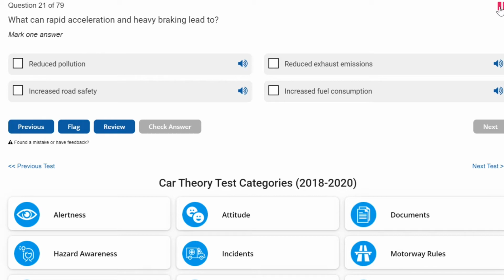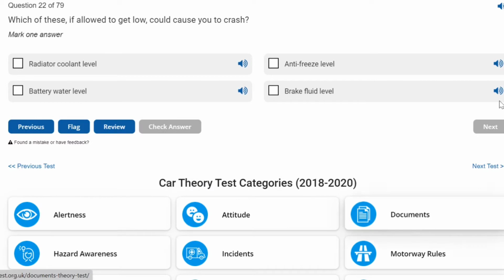What can rapid acceleration and heavy braking lead to? Reduced pollution, reduced exhaust emissions, increased road safety, increased fuel consumption. Which of these, if allowed to get low, could cause you to crash? Radiator coolant level, battery water level, antifreeze level, brake fluid level.